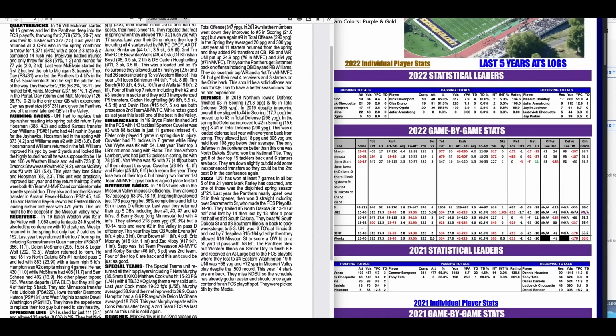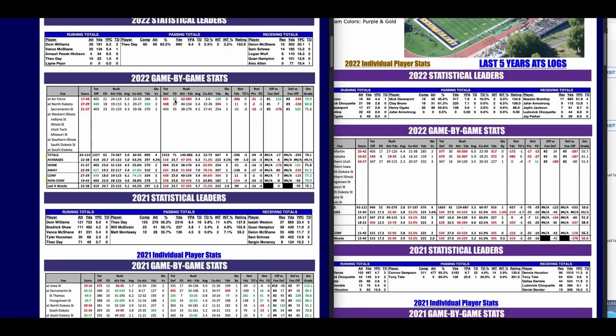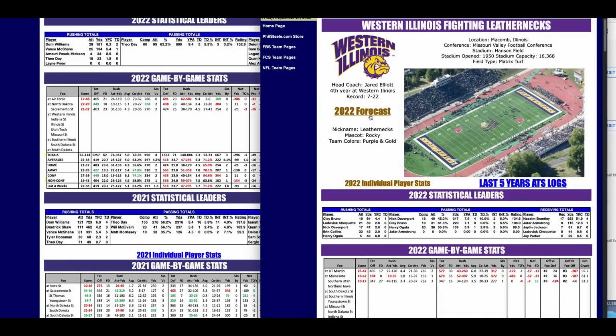The only defense in the conference better than them last year was North Dakota State. Okay, that's a good defense. They've got 8 of the top 15 tacklers back, 6 starters. They might have the second best defense in the conference again next to North Dakota State. This is a damn good Northern Iowa team that won 41-3 last year. Now, what's Western Illinois got coming back?